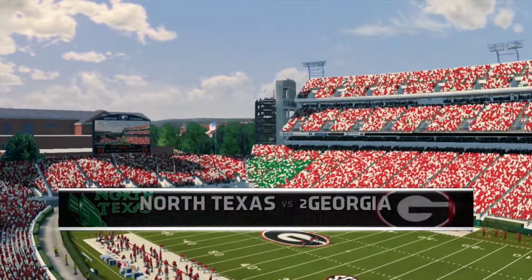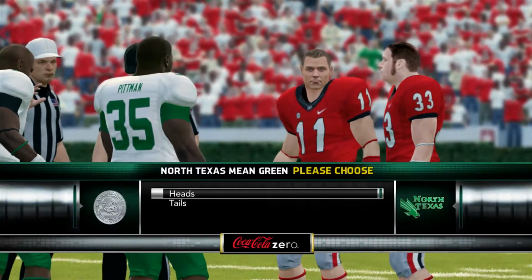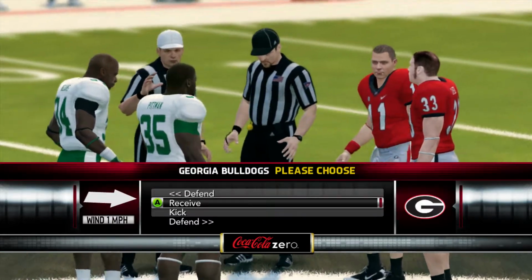Innovation that excites. Sanford Stadium in Athens, one of the few college stadiums around and one of only two in the SEC in which the football field faces east-west as opposed to north-south.